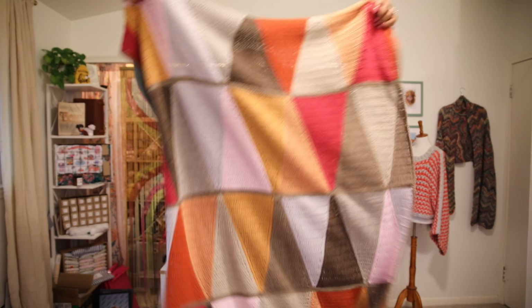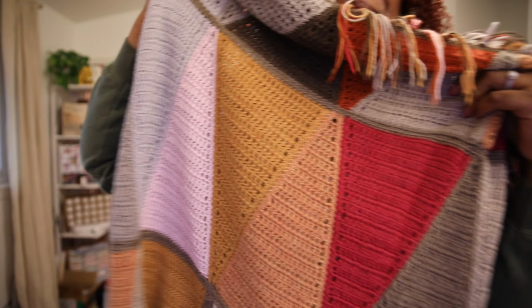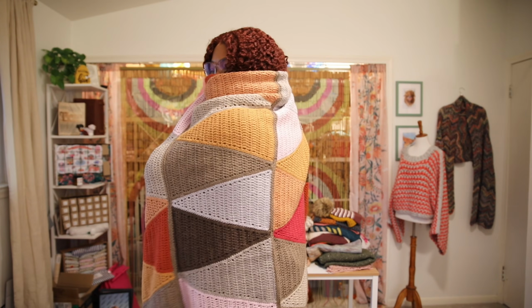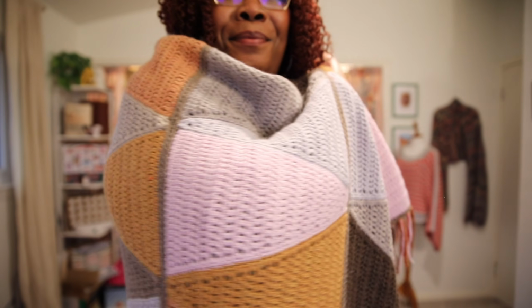Now, this one might have flown under your radar, but I was really proud to make and release the Rustic Rainbow Throw Blanket. It uses a wool alpaca blend yarn that is to die for, and those colors make me want to pack up this blanket and head to a cozy cabin right now. I did go a little bit nuts with the fringe on this one, but waste not, want not, am I right?